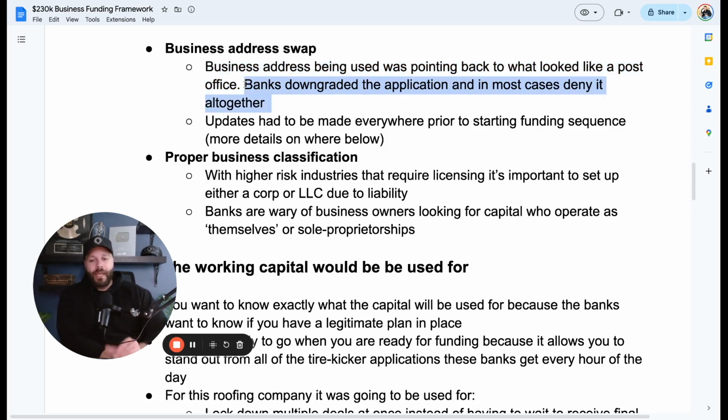Banks downgrade applications altogether if the address looks like a commercial mail receiving agency. That's a big no-no. That's pretty much an office that's receiving mail on your behalf. You never want it to look like that, which is why you want to run the audit. And secondly, if that address is attached to a news article where potential fraud, a scam, or something scandalous happened at that location, that gets linked to the business address you're using.